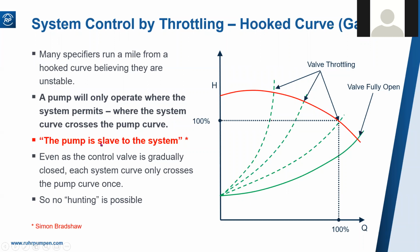Here is the key thing. The pump is slave to the system, as the pump guru Simon Bradshaw says. It will only operate where the system permits, where the system curve crosses the pump curve. So each of these system curves, as we throttle back the pump, each of them only crosses the pump curve once. So even this point here, people think it will want to hunt between this point and this point. Why would it? The system curve does not go through this point. So unless you throttle it right the way back, and you're well below minimum flow now, you haven't got a system curve that goes there.